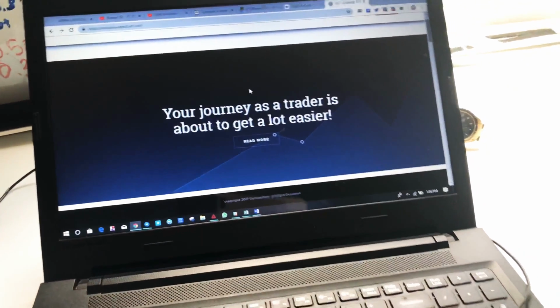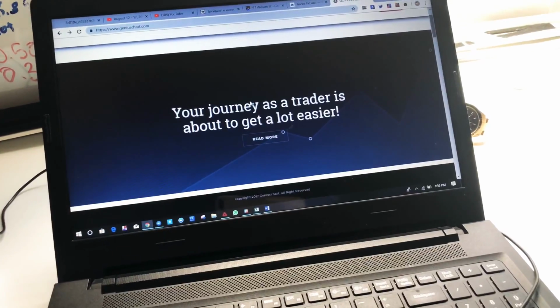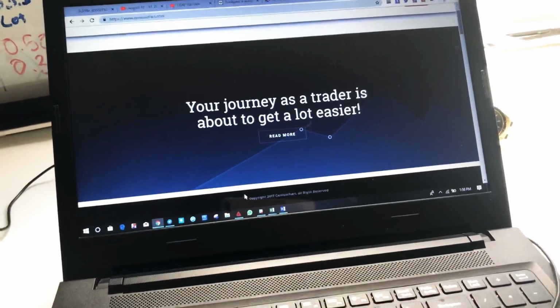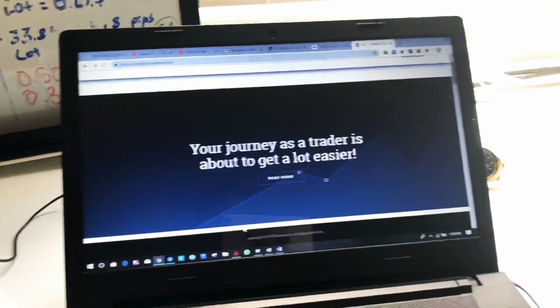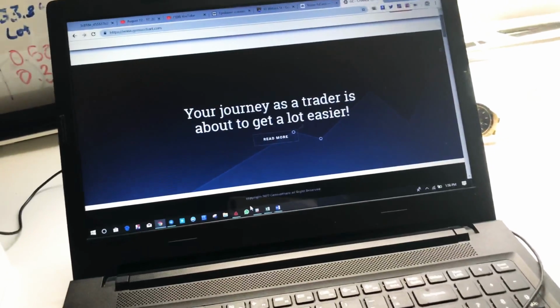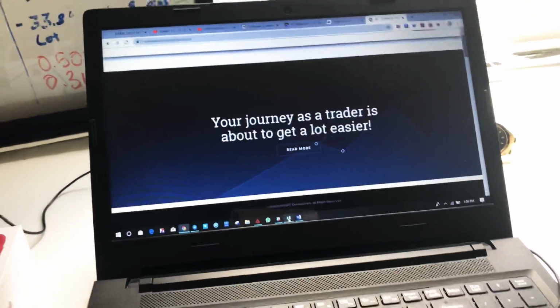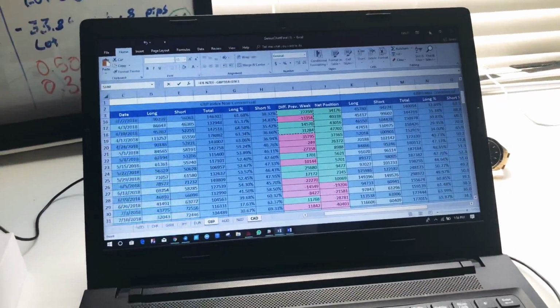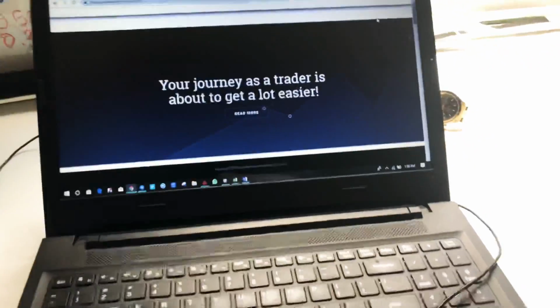So the trading style that we use is strictly fundamentals, like supply and demand, and also more of an institutional way of trading, like the banks and stuff like that. So we pull information such as the CFTC data that we use with our charting.